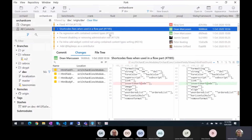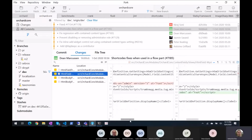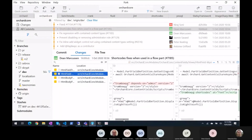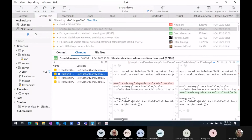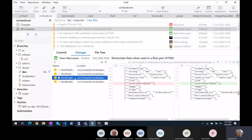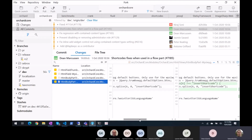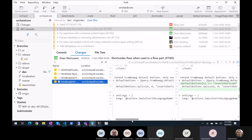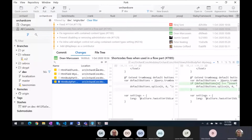Shortcodes fixes when used in the FlowPart. Insert shortcode. Turbo with shortcodes. Okay. So shortcode fixes when used in the FlowPart. These are the two things, fields and part, that use shortcodes. They're not the only ones. The markdown editor does as well, but it was working fine. It was just because it pulls in from the Trumbowyg static values. It was getting set a couple of times every time you added one in.